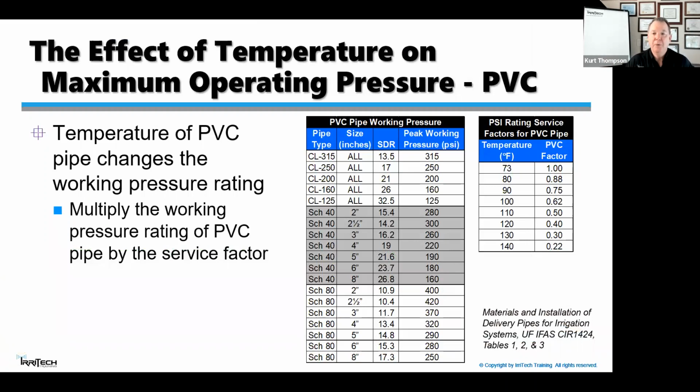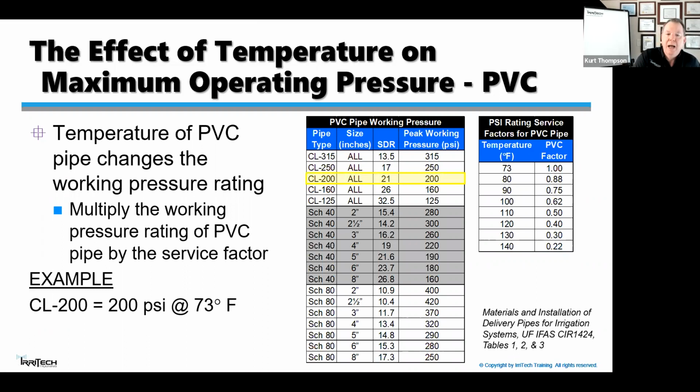So there's another thing that adds to this damage besides the surge pressure, that pressure wave going through the water and the force of the water, the mass moving. The temperature of the pipe or the water makes a difference, because the temperature of the water would affect the temperature of the pipe. If you look at this example, the class 200 pipe, it's the same for all sizes. It's based on the standard dimensional ratio, the SDR, which has to do with the wall thickness of the pipe and the inside diameter. It's that ratio. But it has a working pressure of 200 PSI at 73 degrees. And that's a typical deal.